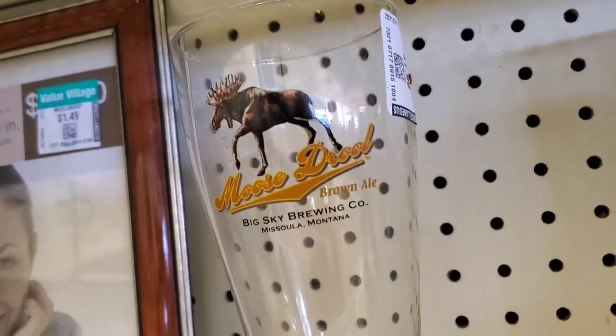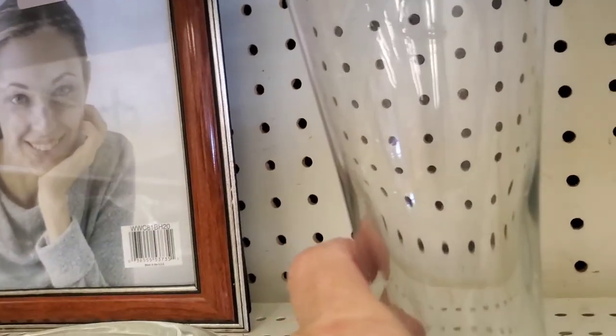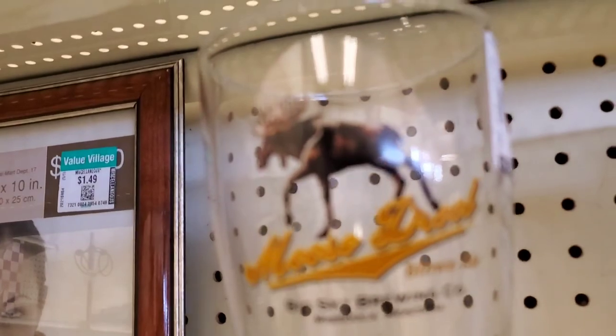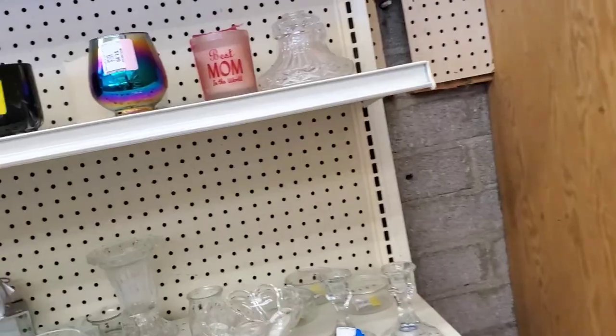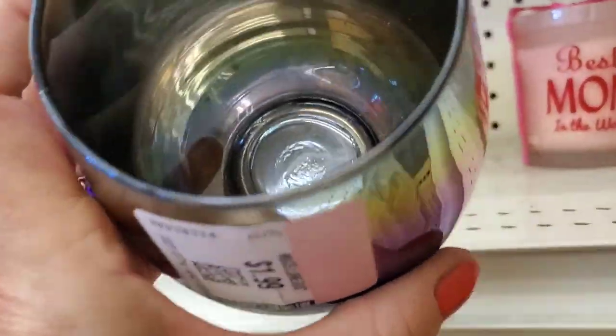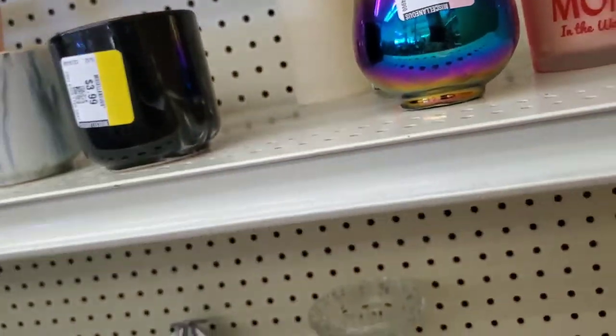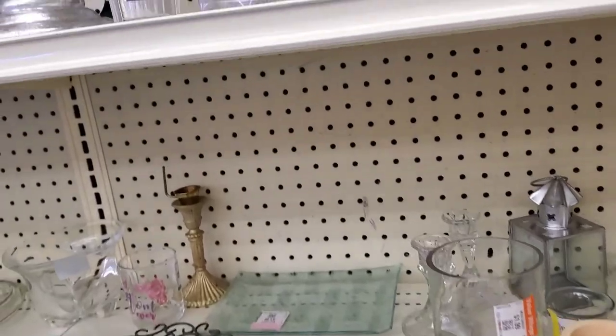Saw these moose drool barware glasses. I looked them up on eBay and they were not going for very much, so I left those behind. Could this be Glassybaby? Oh no, not Glassybaby. Maybe someday I'm gonna find it.